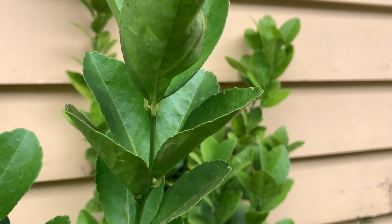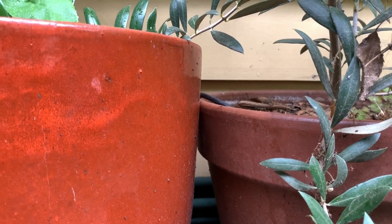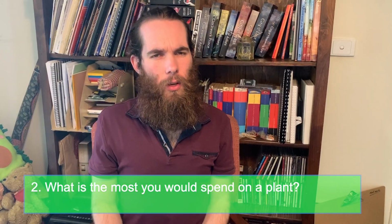I think the most expensive plant was only about 70 Australian dollars, and I've got a handful of those. So over the years I've accumulated a range of different fruit trees in pots. The pots are another part which adds a bit more price to it. But I don't have any of those crazy $100, $150, $200, $300 plants because I haven't felt the need to get one.